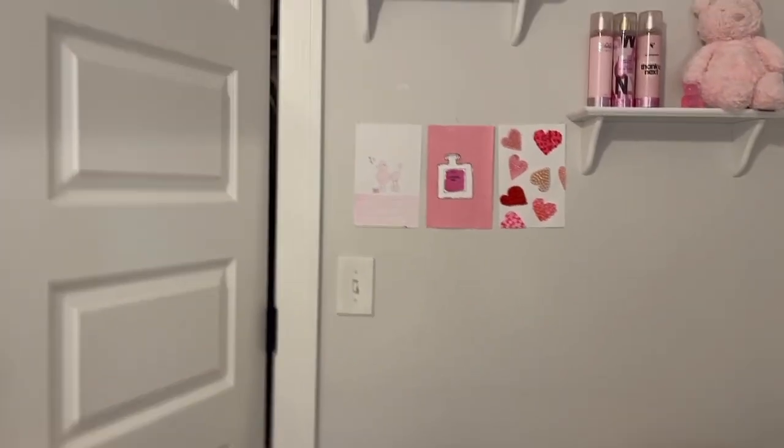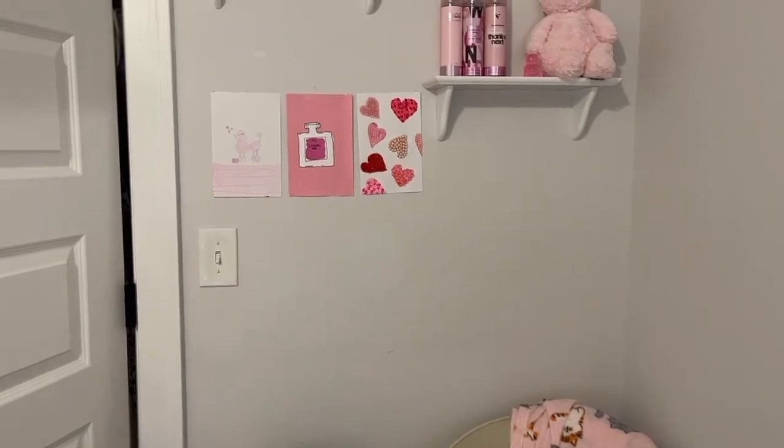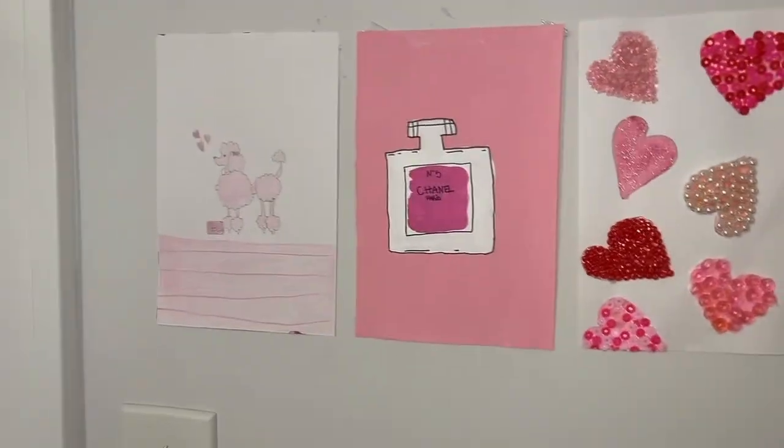And I was like, you know what? Instead of just keeping them in my notebook, I'm going to put them on the wall, because I didn't have anything on the wall over here. And I was like, that would be cute. So yeah, I just did some art and put them up here, and I think it looks cute.